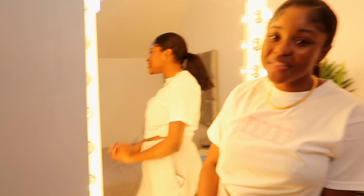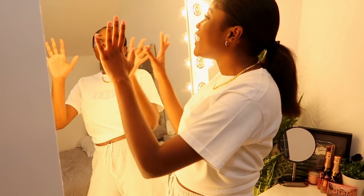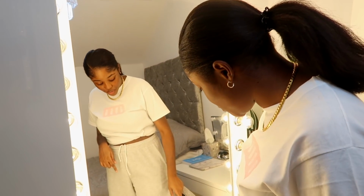So this is the mirror, guys. I love it so much. I'm so jealous. Some of the bulbs have fallen out. I literally broke one of the bulbs on live.